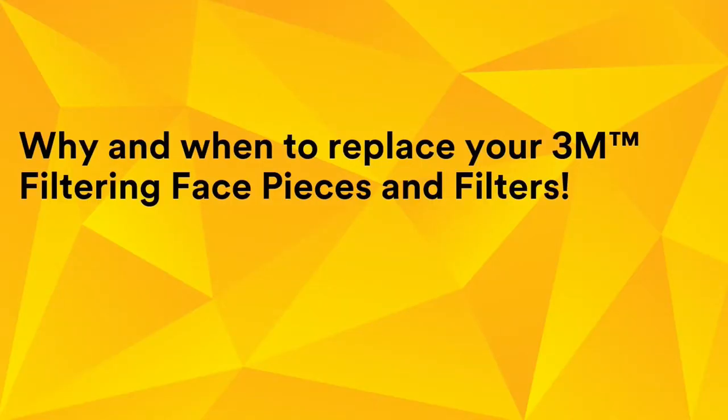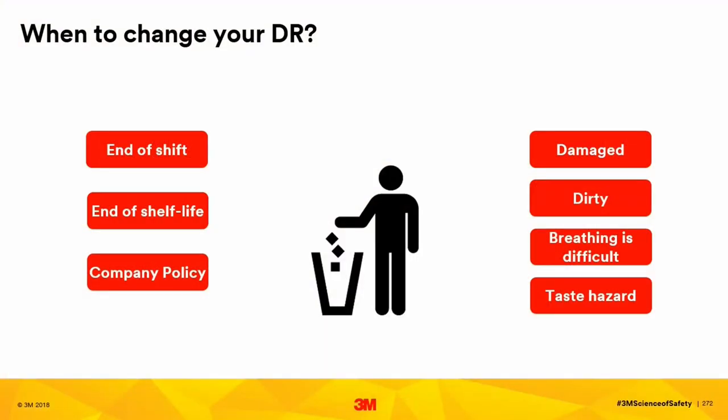Why and when to replace your 3M filtering face piece or filters? The decision to change or dispose of your PPE varies widely by product, industry, or even the wearer. In many countries, any item of PPE that is used longer than 1 month requires maintenance and inspection and record keeping. Accordingly, this drives many companies to use disposable items, or at the very least, reusable items of PPE.